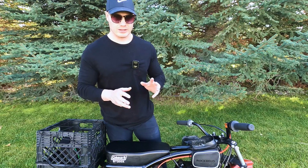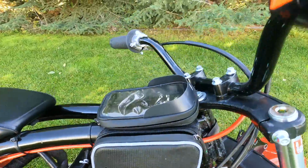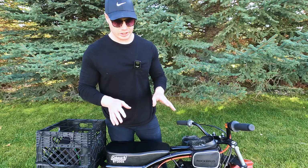I love these racing carbs that have a throttle line that goes right into the carburetor. It is instant acceleration. It's much more smooth. I got rid of a lot of the junk and extra components that sat on top of the motor. It looks much cleaner now.